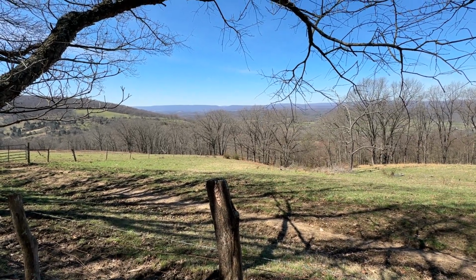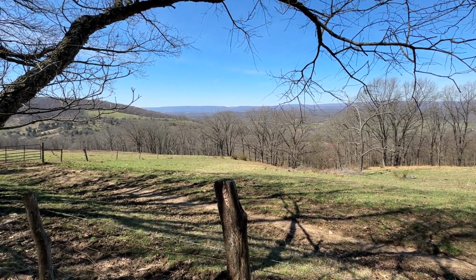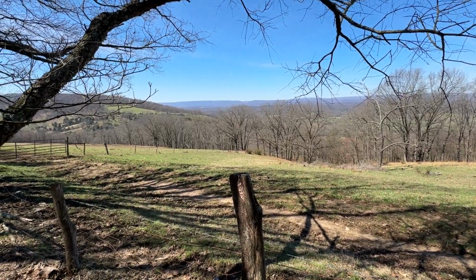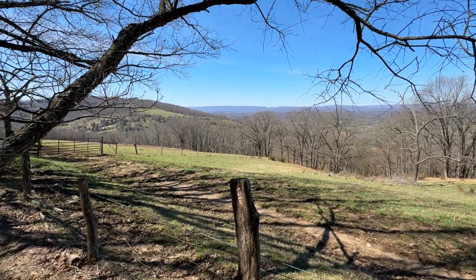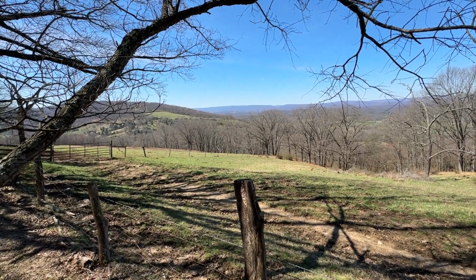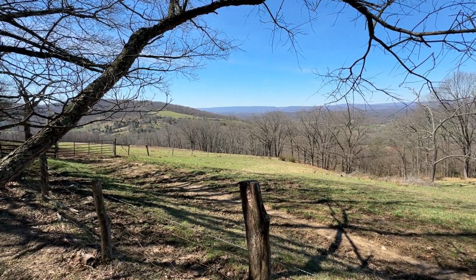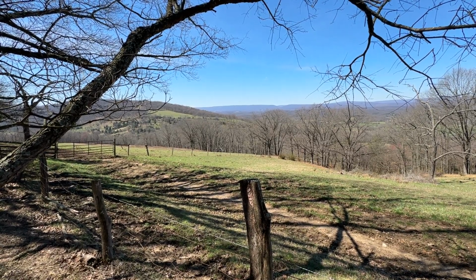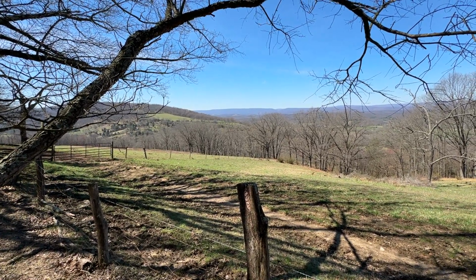I'm here in Burlington, West Virginia on lot number 7 of Fossil Ridge. Fossil Ridge is an older development, I think done in the 70s or 80s sometime. Not a very big development, but this lot number 7 is 5.95 acres. So it's just short of 6 acres.